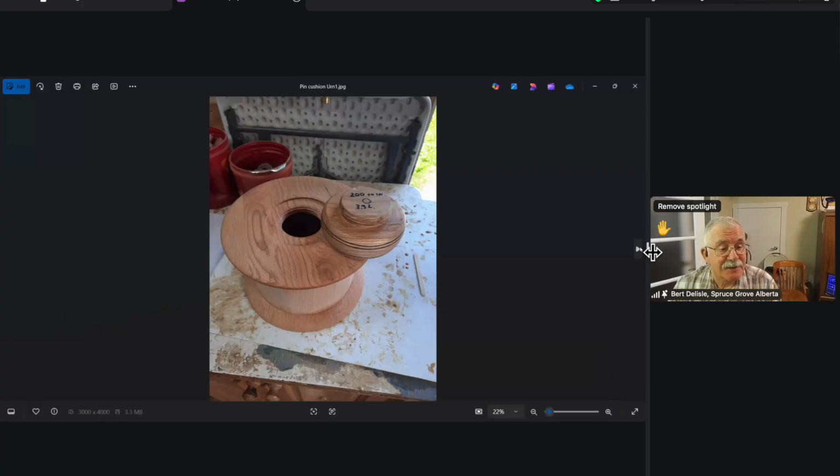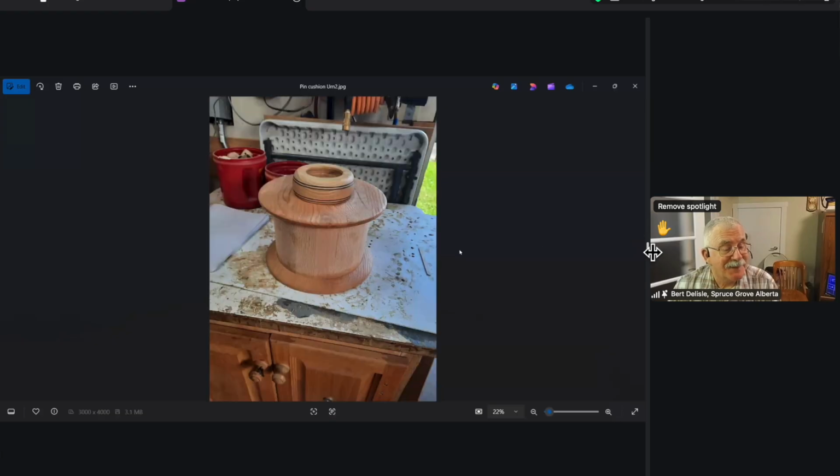I can't do it by hand. I would never want to put this much effort into making the disc and everything, and then screw it up by hand threading. So anyway, that's all I got to share.